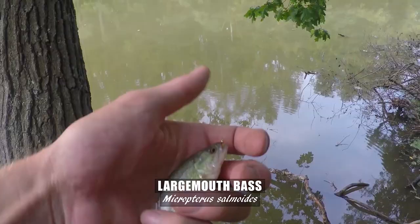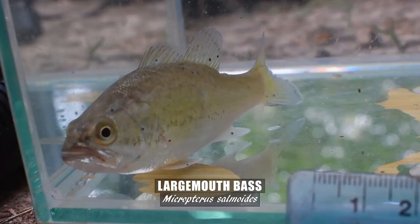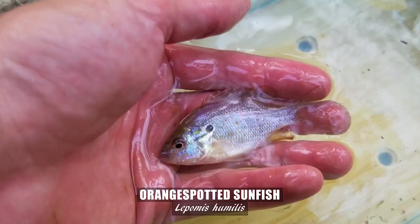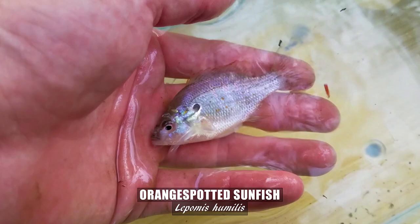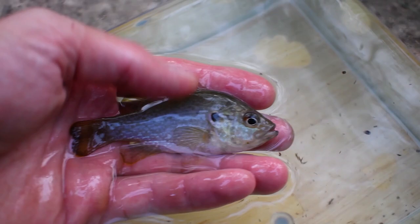This is a very white juvenile largemouth bass. I got another little one. Well, I picked up a little green sunfish over here too.